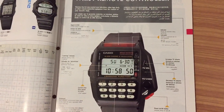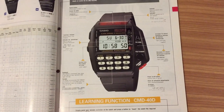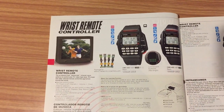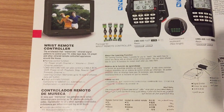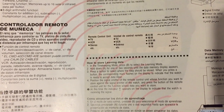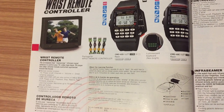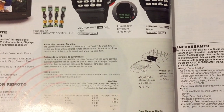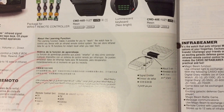Breeze remote controller, they are great, man. I always wanted to get one, but it's very hard for me to find one in good condition, in a working condition and in good shape. They are quite interesting. Oh, I wanna pass through this page very slowly so you can pause the video and read all the information, especially how to store information. It's very curious because the watch is not programmed just to work with the TV. You have to program the watch, the learning function. You have to teach your watch the functions you want to reproduce as your remote controller.